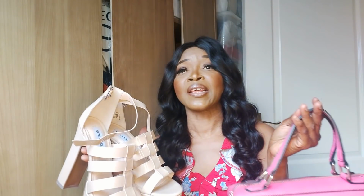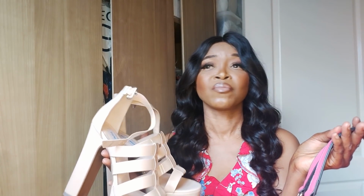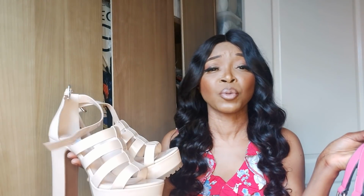Oh yeah, this bag was from Next as well. I'm a Next fan. Yes, I am a Next fan, very much a Next fan, and will always be a Next fan. I like ASOS, I like River Island. Of course, there are so many shops out there.